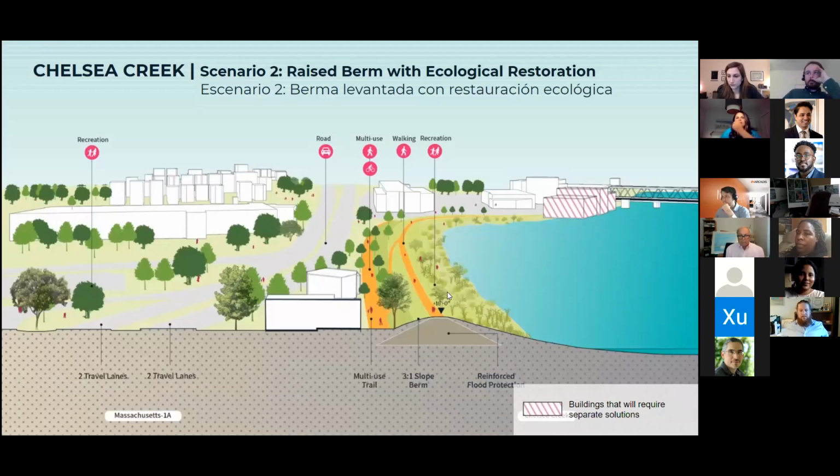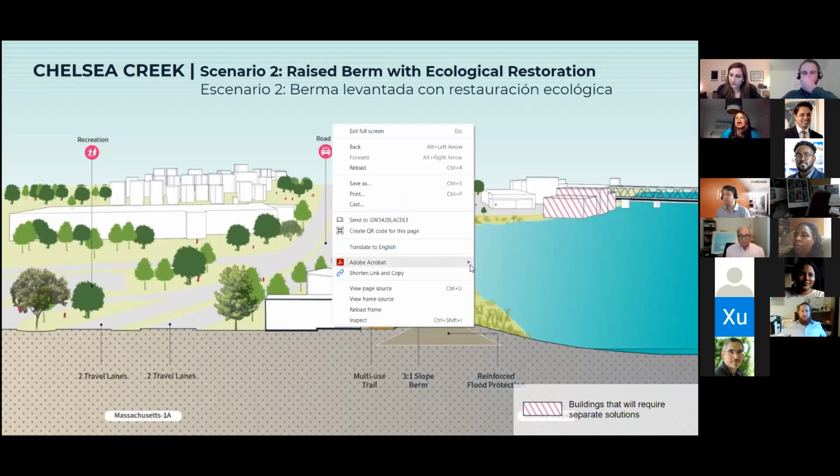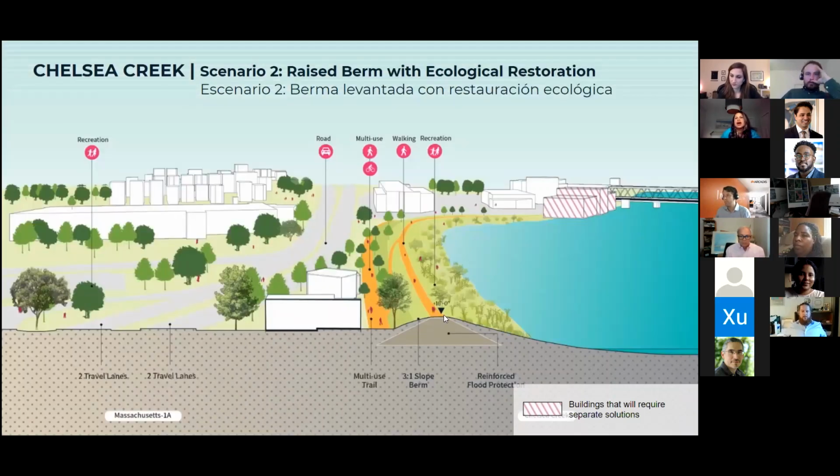And now with scenario number 2, unlike the scenario I showed in the beginning, we're not raising the roadway, and we're actually looking at elevating grade closer to the water's edge and being able to look at a future vision of being able to build out into Chelsea Creek and create a raised berm condition with the opportunity for restoring the ecology of that edge with more of a sort of living shoreline condition. And again, in this scenario, being able to provide opportunities for recreation, for walking and trails, and really looking at how some of these industrial uses perhaps can be retrofitted in the future to provide access for communities and community amenities.